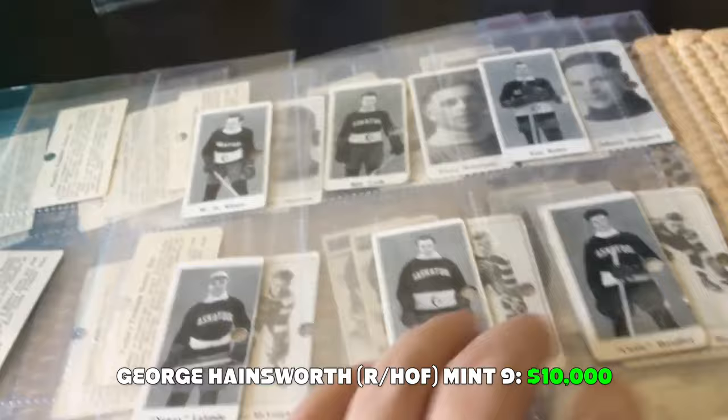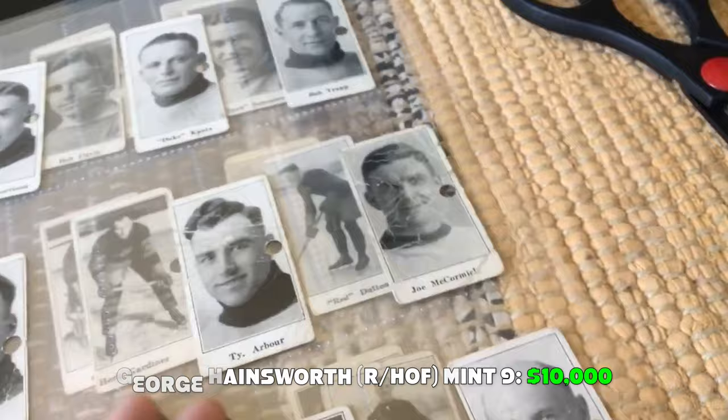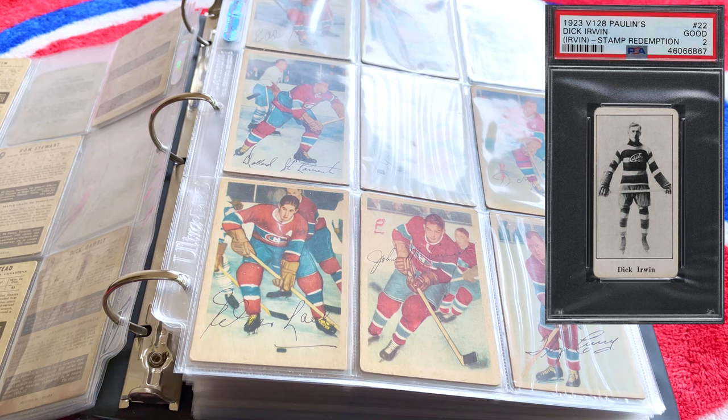Unfortunately, like in all of these, most of the really good cards, the rookie cards, I've actually stored somewhere else because I have them in top loaders. But this set is just such a cool set. There's a Barney Stanley rookie card, a bunch of other really cool cards. There's actually a Dick Irvin Sr. in the Paulins Candy, and it would be his rookie card, and that's like a $4,000 card. So just to give you an idea of how cool that set was, there was actually a Jack Hughes too, unrelated, I assume.